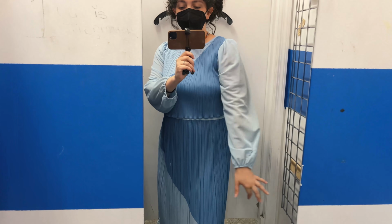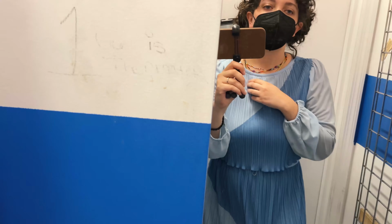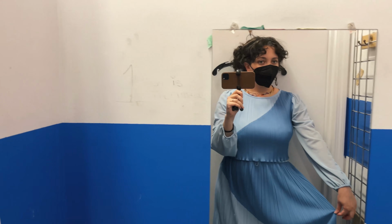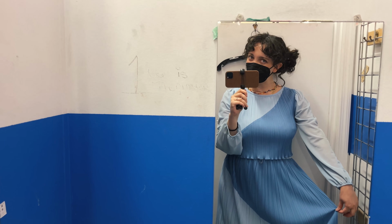This is very cute and like girlish. I usually don't like these types of tops that kind of just hang down and have such a high neckline, but I really enjoy this pattern. Okay, well, I'm officially late, so I need to go home, and you'll see what I got when I get there.